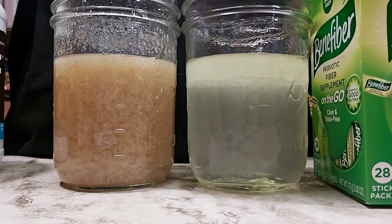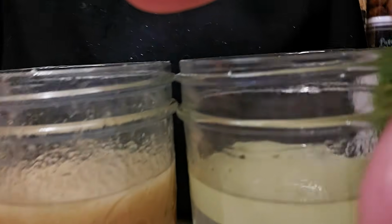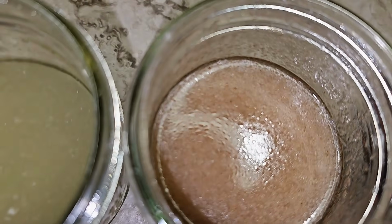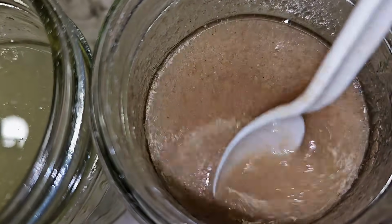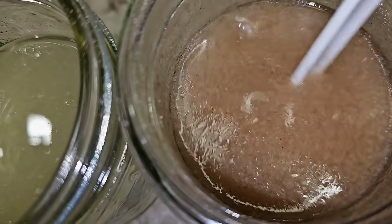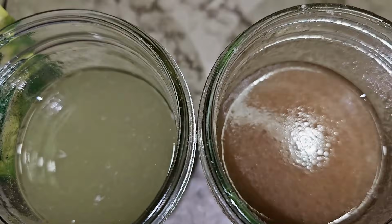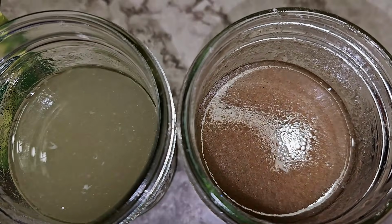Whereas look at the difference in this one. I'm going to bring you up here for a different view. All that oil just sitting there on top. And in this one, it is all absorbed with the fiber. So that fiber would be carrying that, flushing that out of your body. And that is why it is so good for your gut health and your heart health and all of those things.